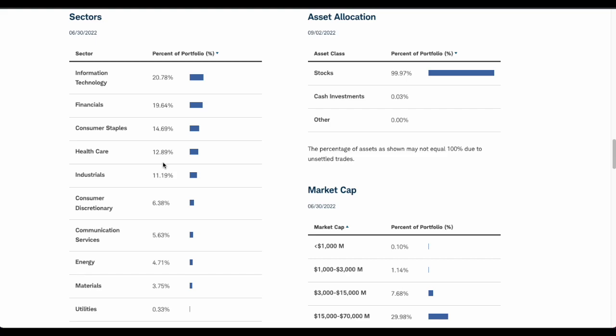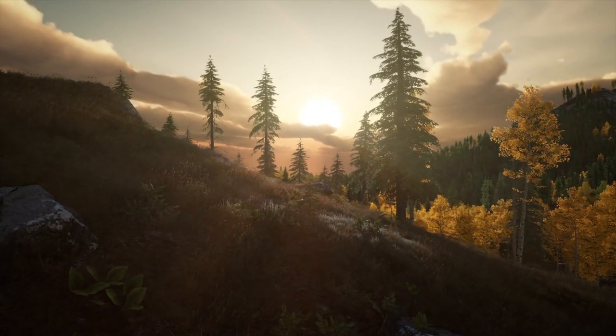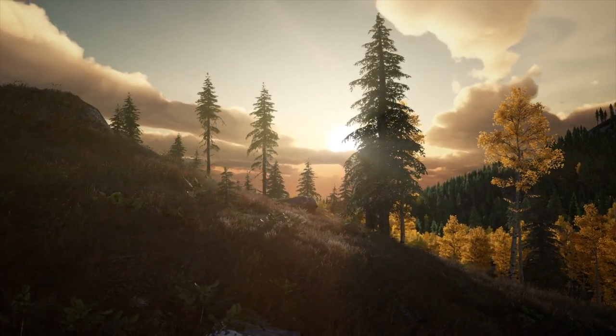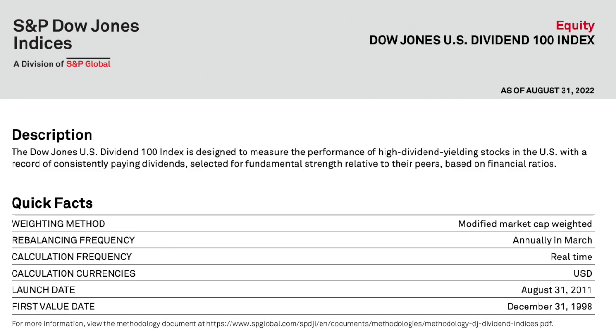Now, one sector that is unfortunately missing from this is real estate. They don't invest in REITs. This ETF pays out quarterly, and what's amazing about the index that they track is that they actually screen these stocks for a history of paying dividends. They look at their fundamental strengths of their financials, and then they compare that to their competitors.